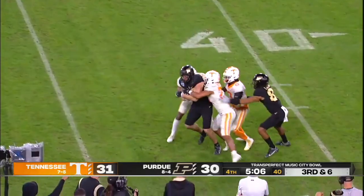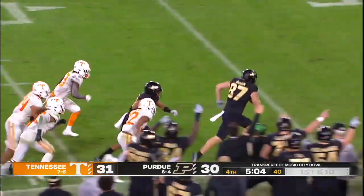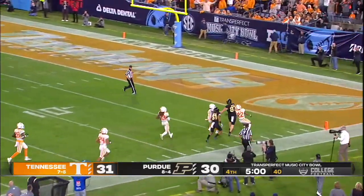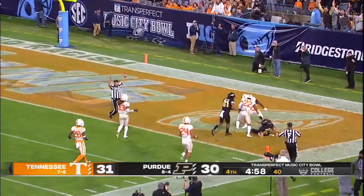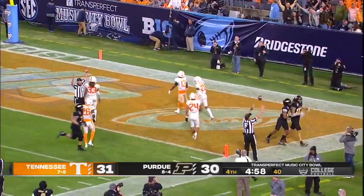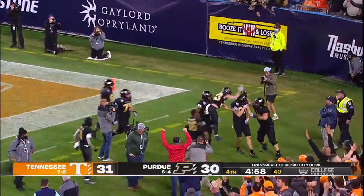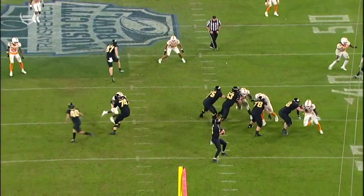Payne Durham into Tennessee territory. Spins free. Durham down the sideline. A stiff arm. He is in. What a play by Payne Durham. It goes for 62, and Purdue's back in front. Did he stay in bounds all the way down the sideline?